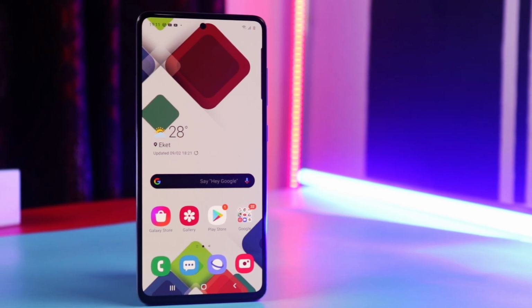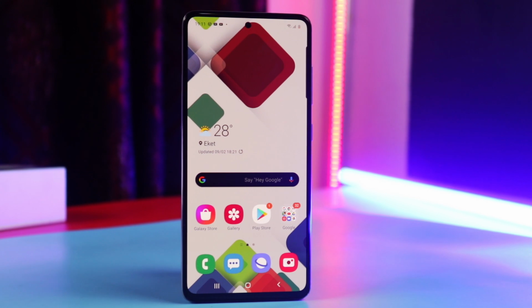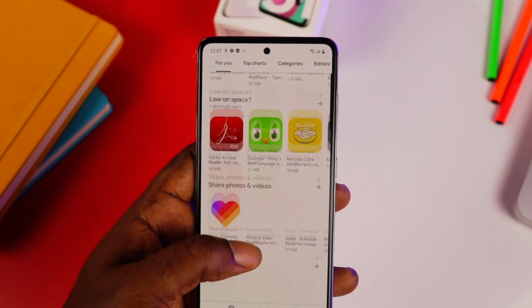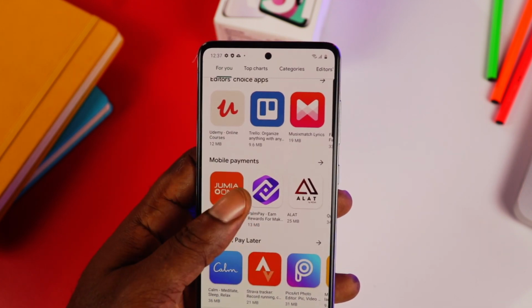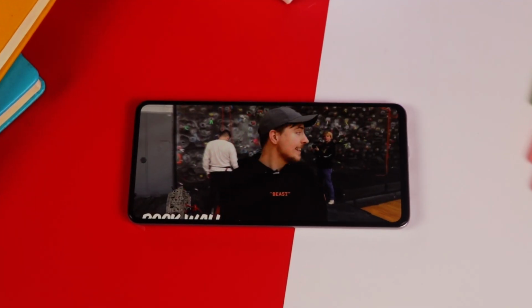So, the display. The display is the Samsung Galaxy A51's strong selling point. If you own the A50 already, this might sway you into upgrading to the A51 just because of the display. The Full HD Plus Super AMOLED display is very sharp with good colors and contrast. In most cases, it rivals its flagship brothers.